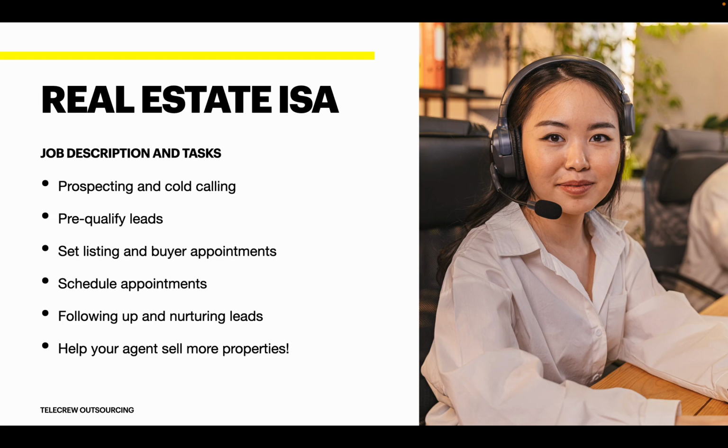Basically, you are here to help your agent sell more properties and get more buyers to sign with them and help them buy properties. Close deals, basically. That's your end goal. It is the reason why you're hired: so that you can help them close more deals.